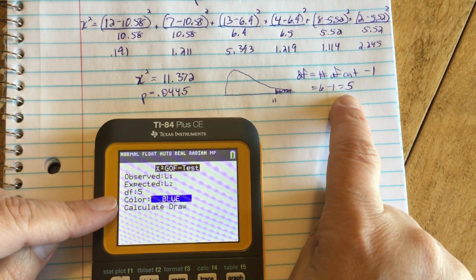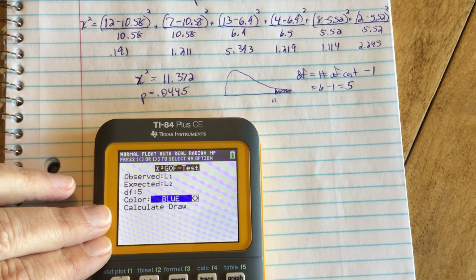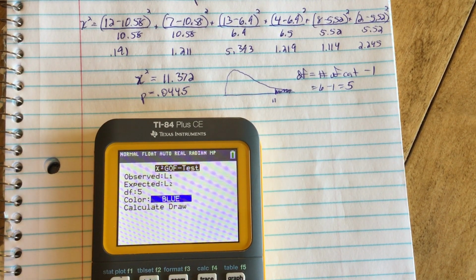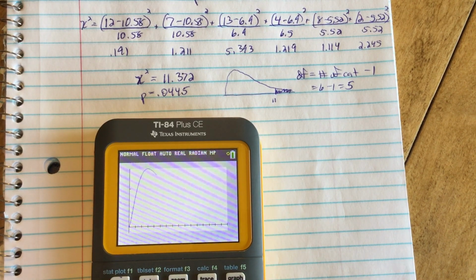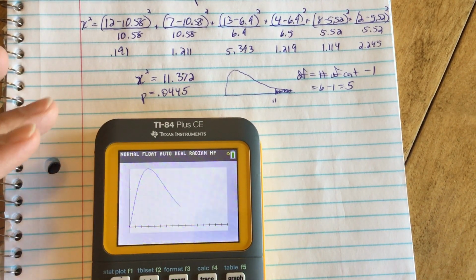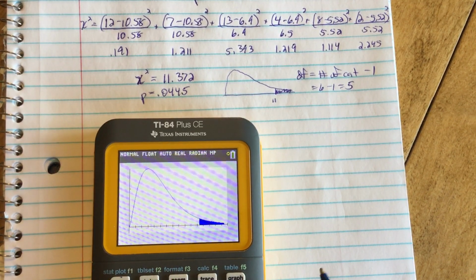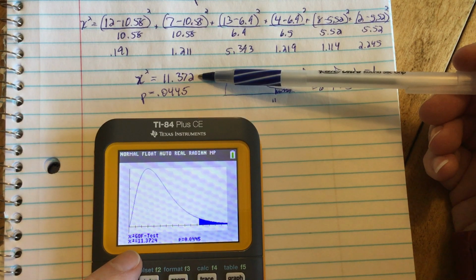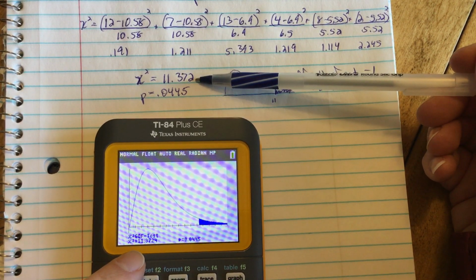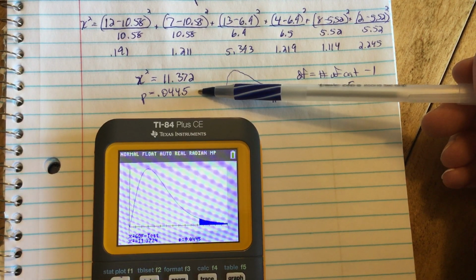Oh, and look, my degree of freedom is 5. It didn't know that. That's a default. Make sure that's right. Okay. I'm going to draw it first so you can see the curve, and then we're going to calculate it so you can see some other stuff. So again, a chi-square curve isn't symmetrical unless your sample size is really, really big, and then it becomes more symmetrical. But there we go. I can check my chi-square statistic. So 11.372, whatever. And there's my p-value, 0.0445.